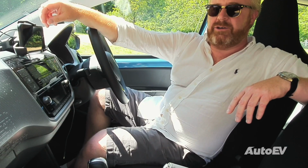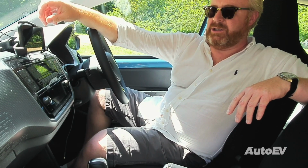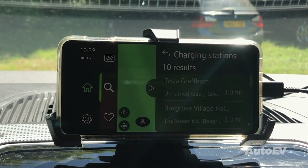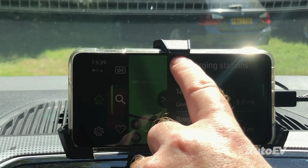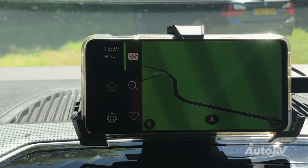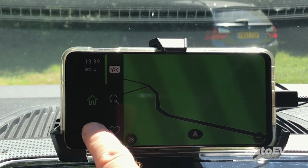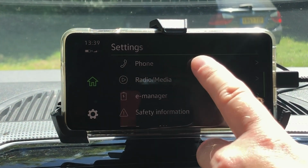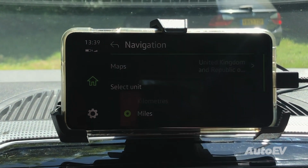The app not only allows you to play multimedia through the car's auxiliary input and across Bluetooth, but it also reads the car's statistics. So in other words, range to empty, your miles per kilowatt hour that you're actually doing, so your economy, and a really good navigation system. There's a USB port behind the cradle as well, for charging the phone whilst you drive.